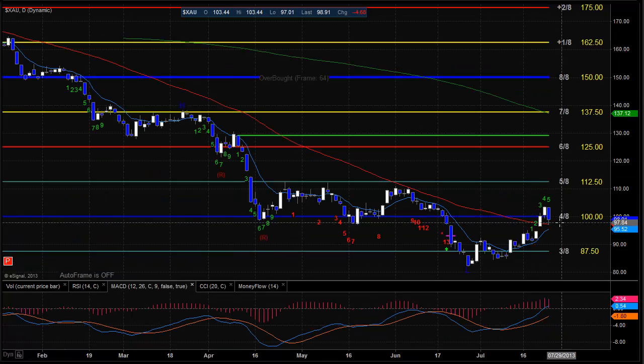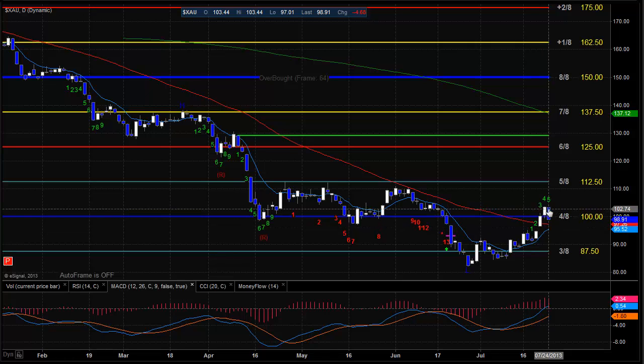Here's a look at the gold and silver index. This is the XAU. We did break out above the 50, had a follow-through day. Today we went down and used exactly the 50 DMA as support. So this 4/8 level is one of the three majors, the 0/8, the 4/8, and the 8/8. So this 100 level is going to be a key area here that we may need to gain. The MACD is trying to make the zero line break, so we could easily see some better upside here in the chart, and it just might take a little while to develop, and that's fine.